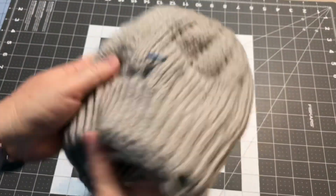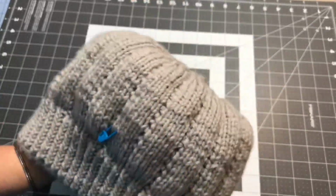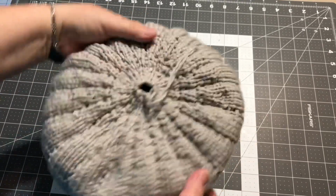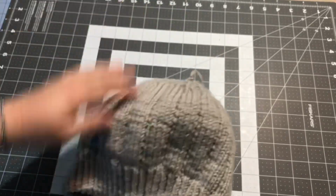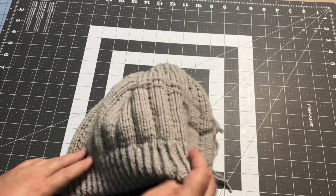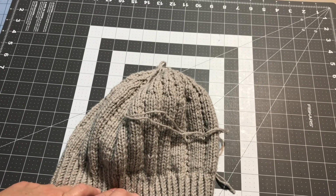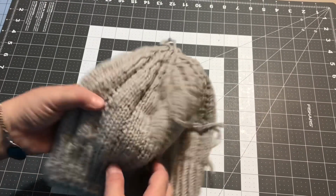I finished my latest Bankhead hat. This is where I was when I showed you last week, and now it's completely done. And as you can see, this is a bit of a poofy, rather large hat. It kind of reminds me of a sea urchin. But this is the Bankhead hat. It's by Susan Gorky. It's a free pattern on Ravelry.